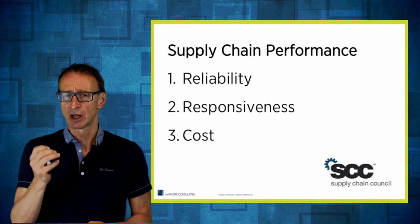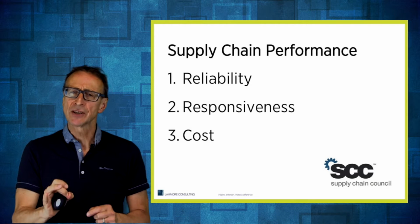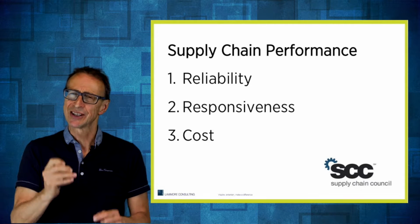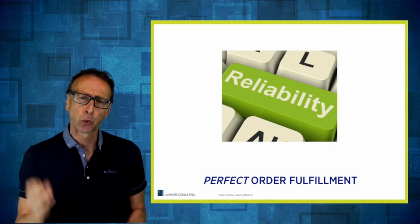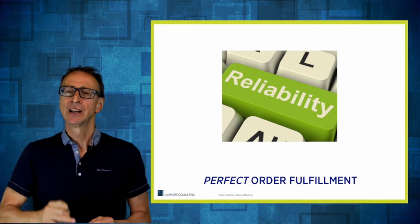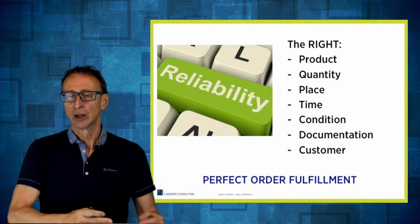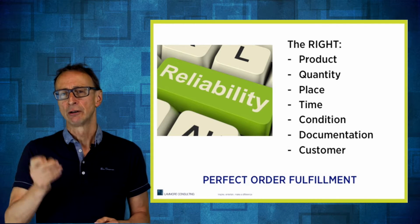But three of them are reliability, responsiveness, and cost. In terms of reliability, they talk about having the perfect order fulfillment. This isn't just being right in one or two areas. This is being right in a number of areas. It's having the right product, the right quantity, delivering the product to the right place at the right time, in the right condition in terms of packaging, etc., having the right documentation, and indeed sending it to the right customer. So all of these will be key areas in terms of the perfect order fulfillment.